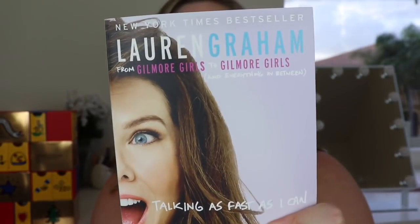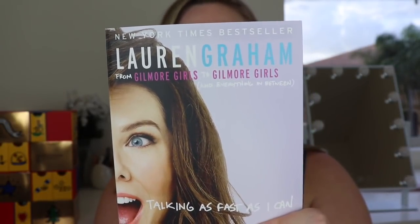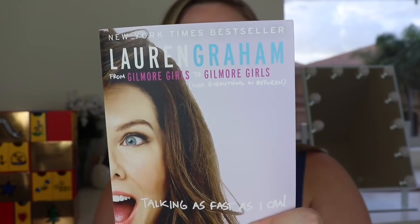This is Talking as Fast as I Can. New York Times bestseller, Lauren Graham, From Gilmore Girls to Gilmore Girls. Oh, after I read that. From the star of the much-loved television show Gilmore Girls and Parenthood and the author of the New York Times bestselling novel Someday, Someday, Maybe comes a collection of candid and hilarious essays. I like essay books. I think I've even mentioned that before on this channel because it's just easier to read, like if you're busy or don't read as much because you're on YouTube all the time. You don't have to commit too much time. You can just read one essay one day and another on a different day, just leave it out. So that's cool.